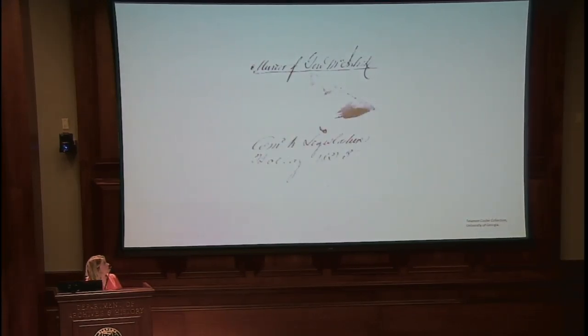His wife sent this letter to her friends in the United States explaining what happened. This is a smear of his blood as proof of his execution. Now, she calls it his murder. A lot of people call it his murder, but it wasn't murder. It was an execution, lawfully acted out by the Creek National Council.